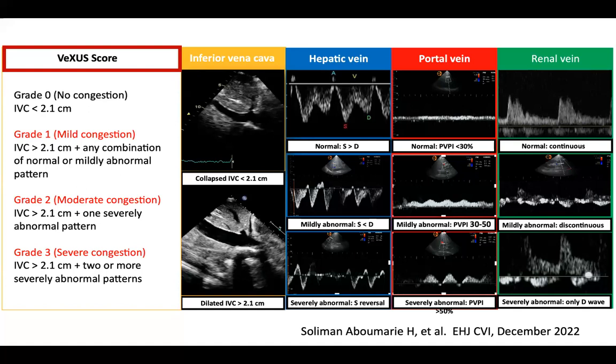And portal vein, remember the last MCQ that we had together, portal vein is normally non-pulsatile, so it's monophasic, and that's normal portal vein. And when you have pulsatility of the portal vein, PVPI stands for portal vein pulsatility index, which is the index of pulsatility of portal vein by calculating maximum minus minimum velocity divided by maximum velocity. And the more pulsatility of portal vein, the more the degree of systemic venous congestion.